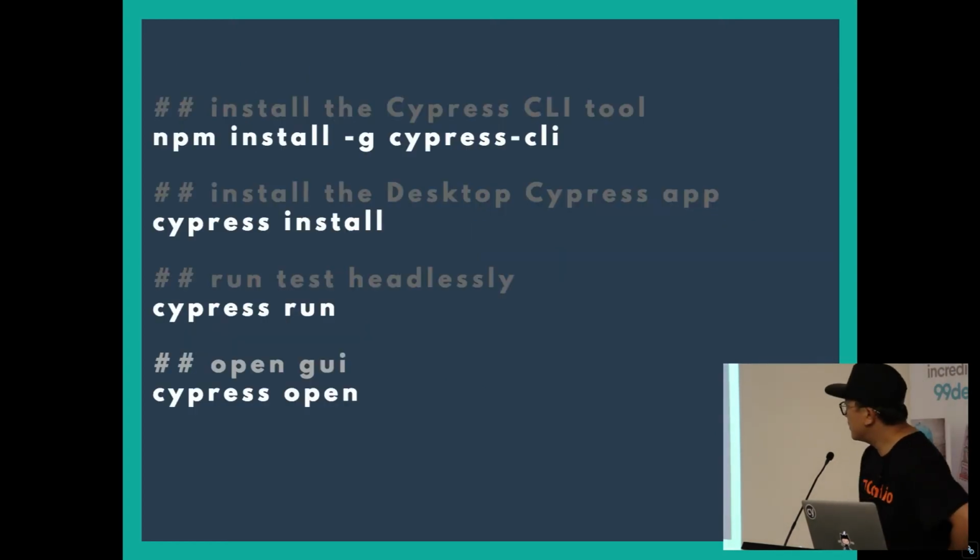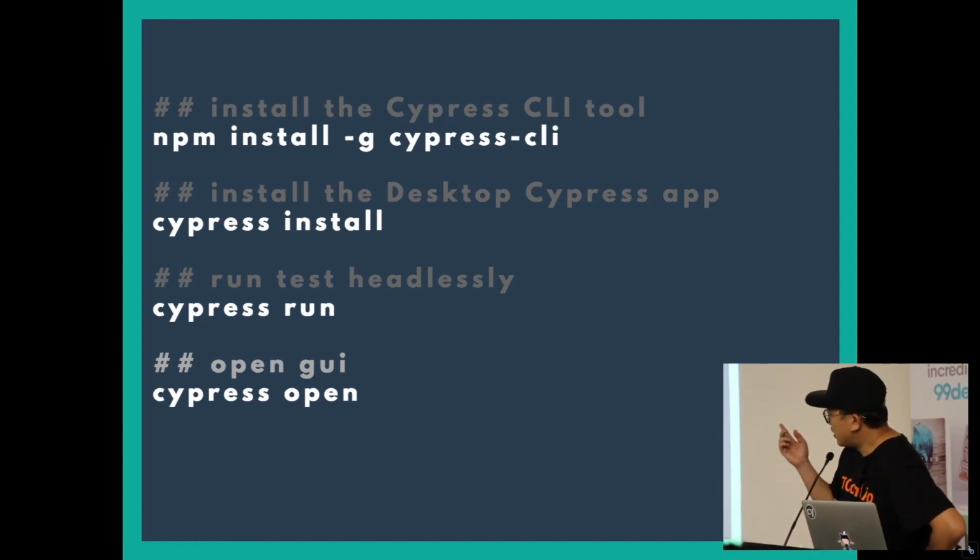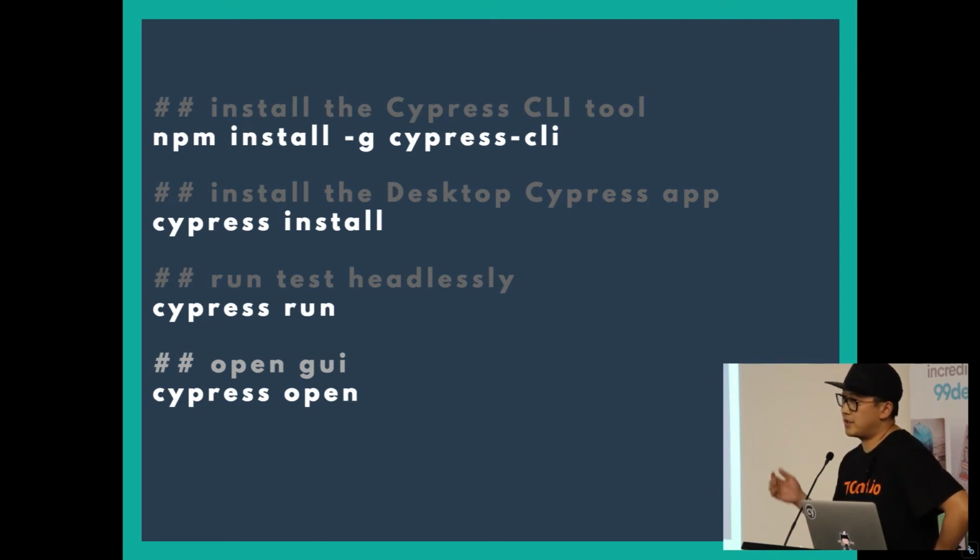Right, so you're pretty much basically 4 commands away from running Cypress. At the moment it's in private beta, but the CI mode, which means the command line mode, is actually free. So you can just go install Cypress CLI, npm install, Cypress install, and you can run it just as you would running a Mocha test. You don't need to be a private beta tester to use that. You can just do it today.